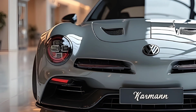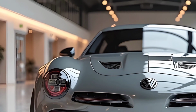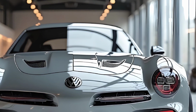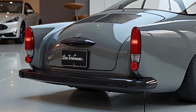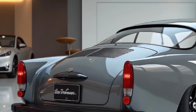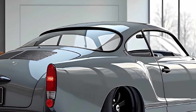Finally, let's get to the price. Volkswagen has positioned the 2026 Karmann Ghia competitively within the sporty compact segment. The base model starts at around $38,000, which is reasonable considering the premium features and nostalgic value it offers. The sportier trims, with upgraded engines and additional luxury features, go up to about $48,000.